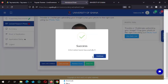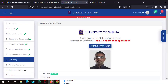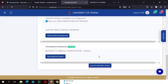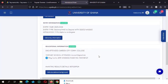You should also take note that the deadline for this type of application falls on the 30th of June 2023. So hurry up and buy the forms and apply as soon as possible.